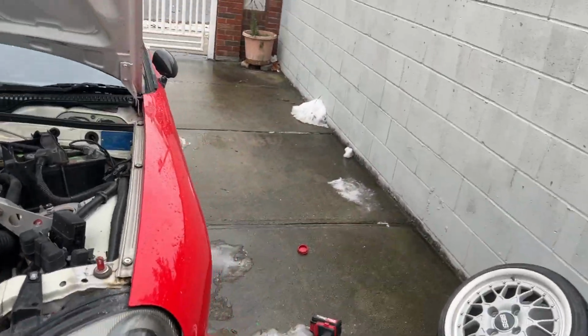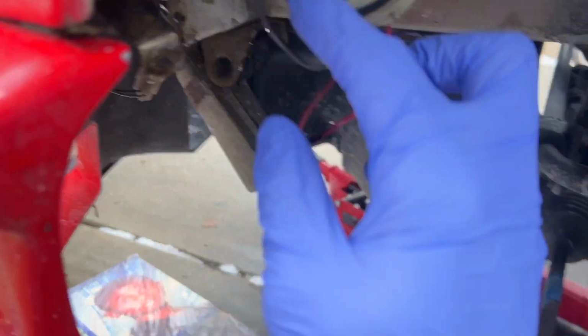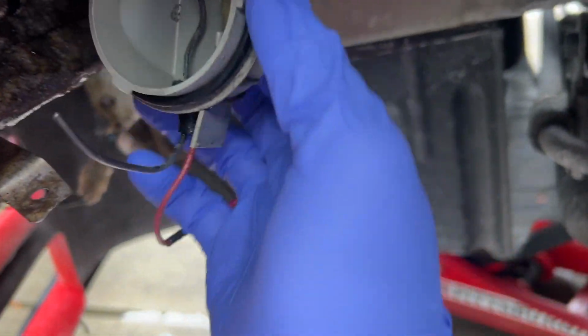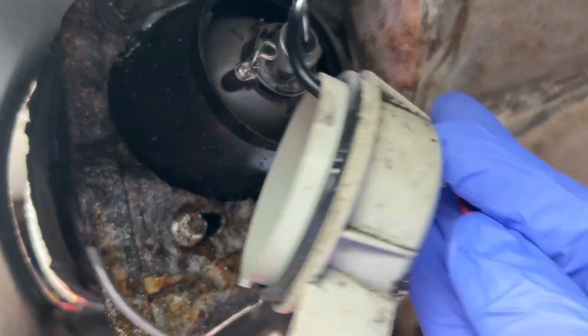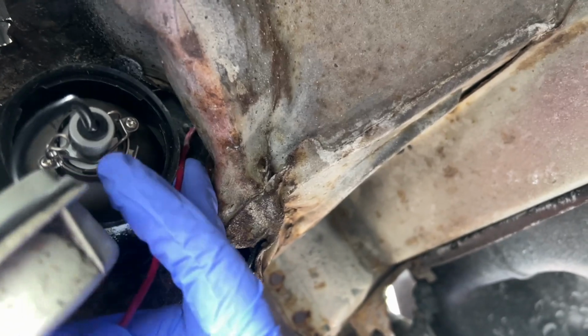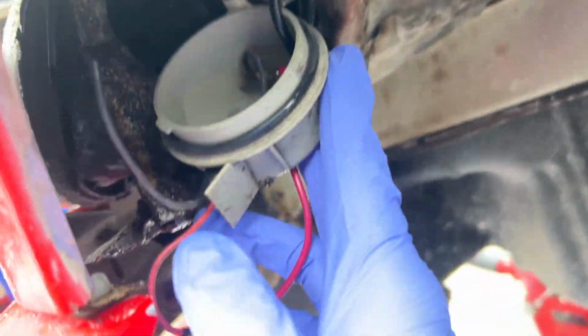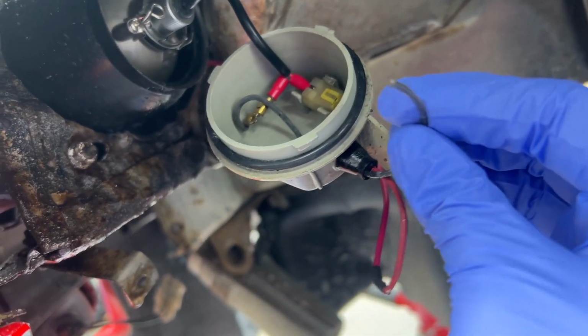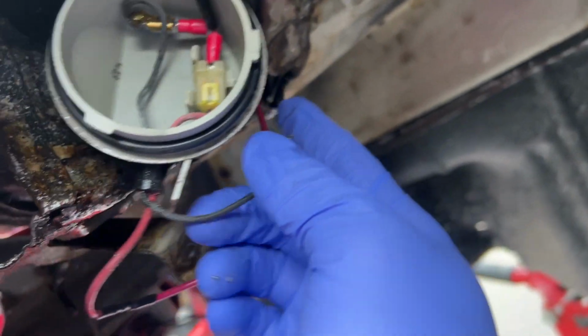What I want to look into is this. I just realized that this isn't connected to anything. I don't know if this was ever once connected to something. From the looks of it, it doesn't even look like there was once a black wire here. There's nothing there, but I'm assuming it has to be this grounder here. I just have to see what I have to ground this to for it to work.